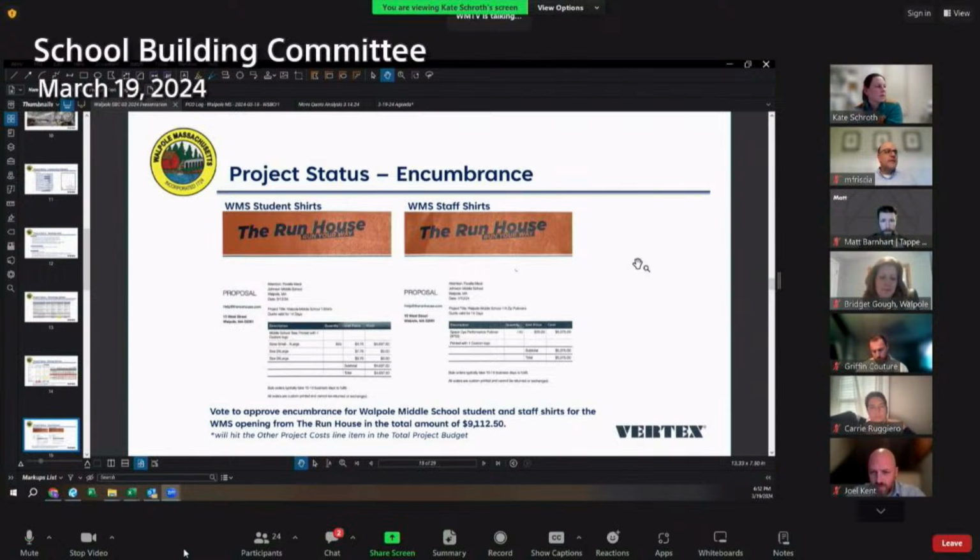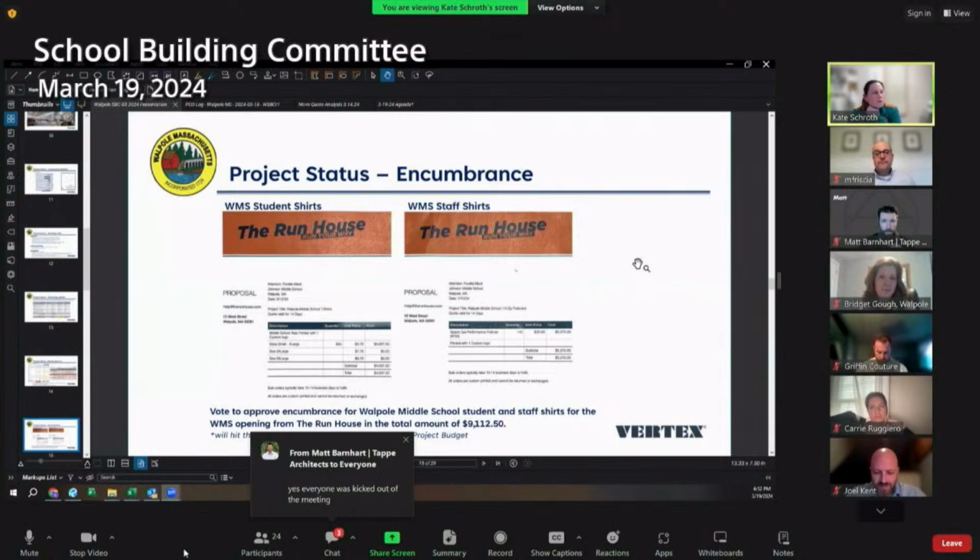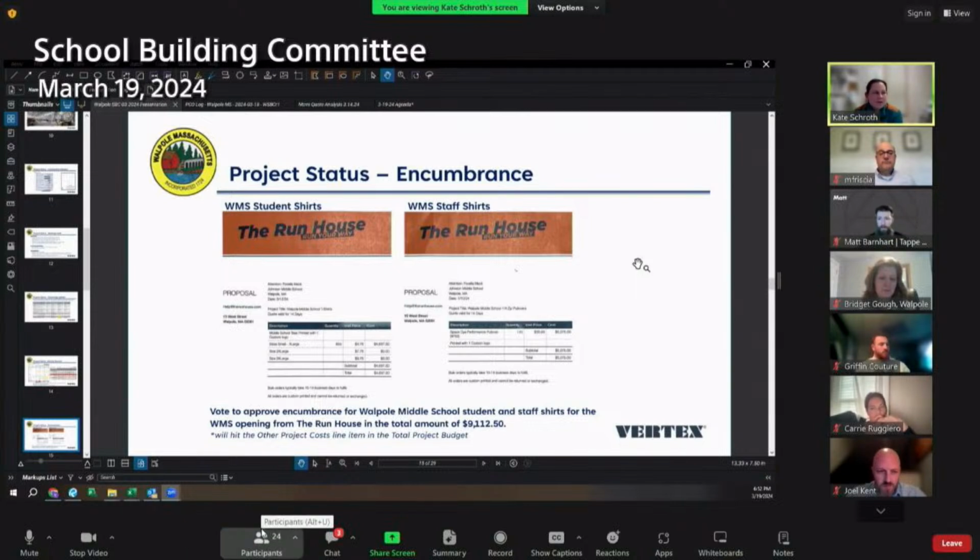So do you want to start the Run House bit from the top, I guess, maybe? Yeah, so these are quotes from the Run House for staff shirts and student shirts for the opening of the new Walpole Middle School. And we're looking for a vote to encumber $9,112.50 to get these moving with design in preparation for the fall. What is this? Shirts. So everybody wears the same shirt the first day of school. Okay, gotcha. Anybody else have any questions or comments?